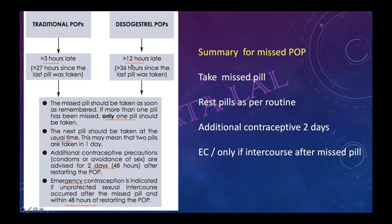If she is up to 12 hours late, nothing has to be done. If it is more than 12 hours late, that is 36 hours from the last pill, since she took a pill one day and then there will be a gap of 24 hours, in that 24 hours she has to take the pill. So desogestrel has a bigger window. If she is less than 12 hours late, actually all of this will not be required.